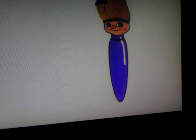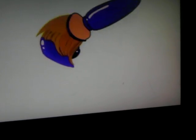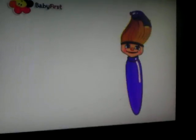What else can I paint with purple? I know. A yummy plum. Purple plums are a delicious fruit snack. Whoa! That plum really was delicious.